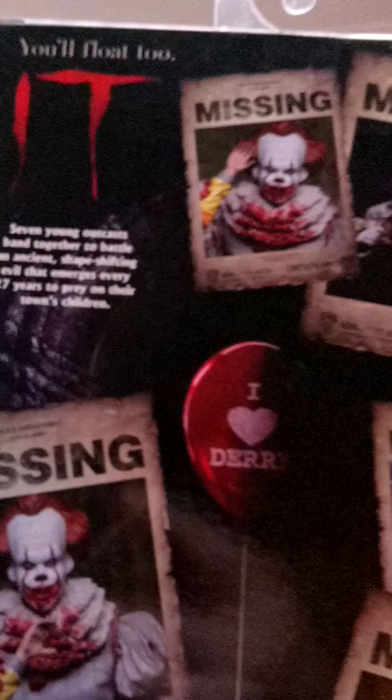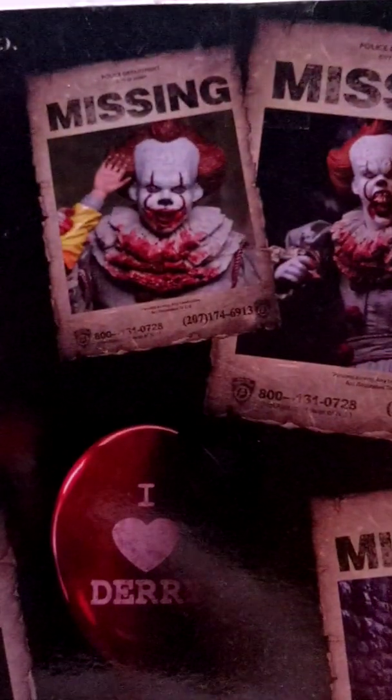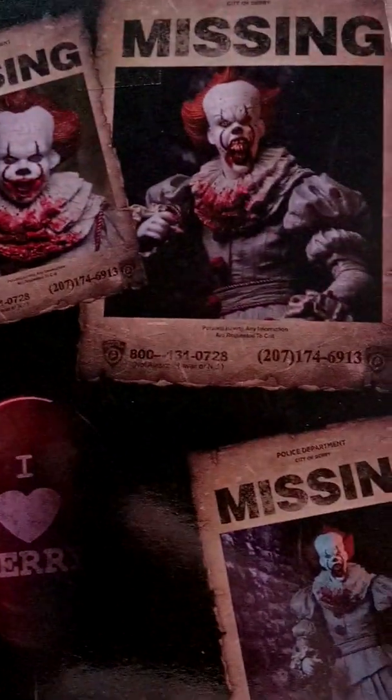And this is one of the ones. I think I'll just keep it in the box because it's just so cool. And this is the back of the box, it's pretty cool. It's all the wee missing persons. Look at that, how cool is that? How different positions you can put them in.